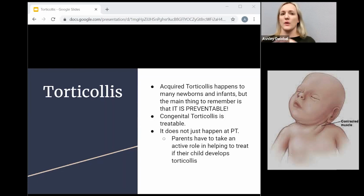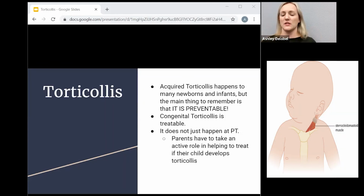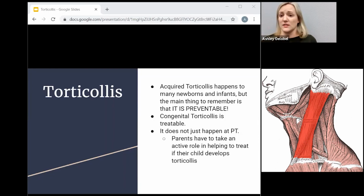I have treated that. We see those babies a lot as well. So we do get those ones back to normal just as well as we do the acquired torticollis babies. It does not just happen with physical therapy. Physical therapy is a big part of it, but parents, you need to take an active role in helping to treat your child if they start to develop any kind of rotational bias, if they start to get that torticollis. It is very important for us as parents to take that time with them to make sure that this just doesn't happen for them, so that they don't need further medical attention from a therapist, from an orthopedist, getting that helmet later on down the road.